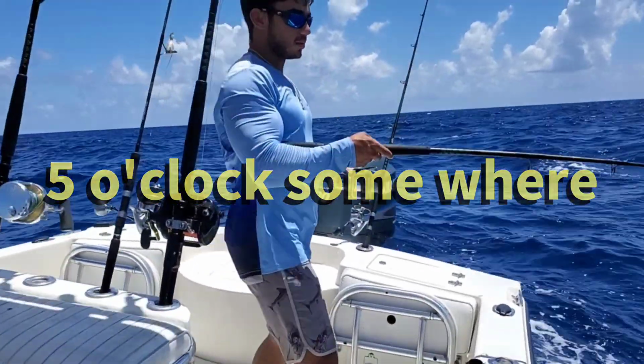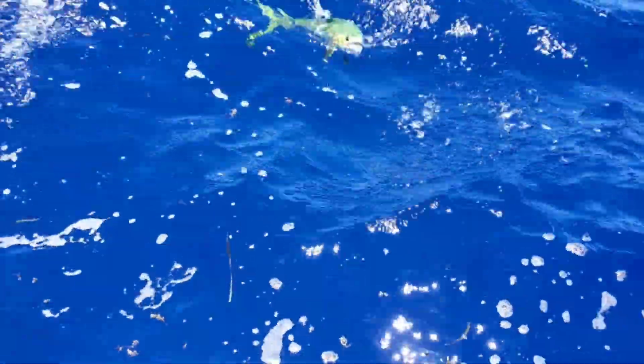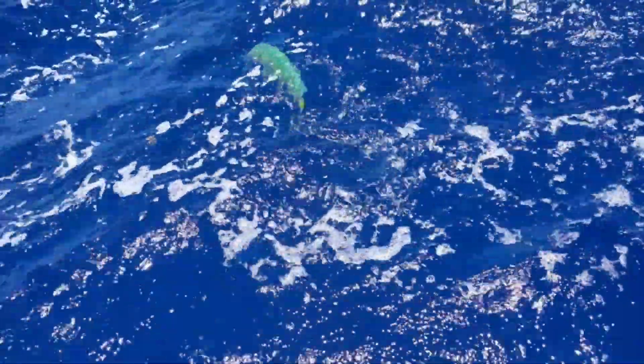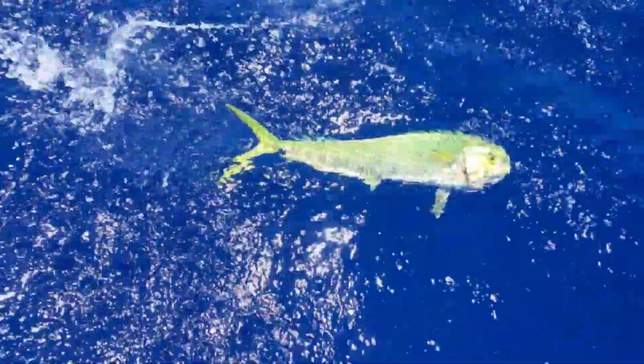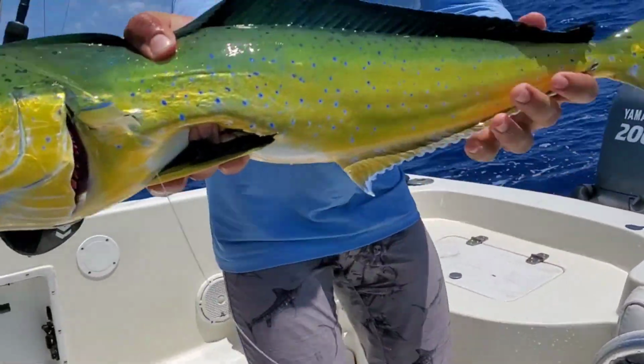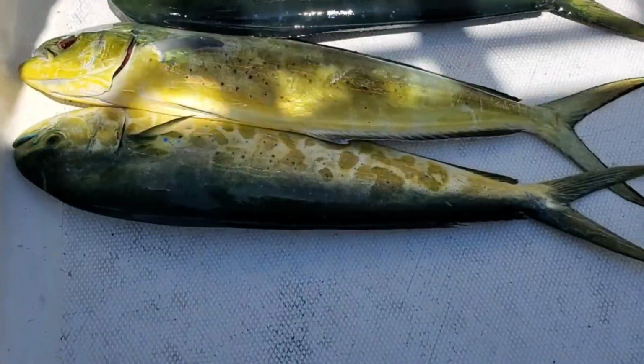What's going on, Mike? What's going on? What you got? Oh, so you got mahi already? Nice mahi, buddy. Look at the colors on that mahi. Oh, right in my face. Thanks. Oh, she's a feisty one. People want to see this. See, happy? Oh, come on, not yet. Awesome fish. Go.